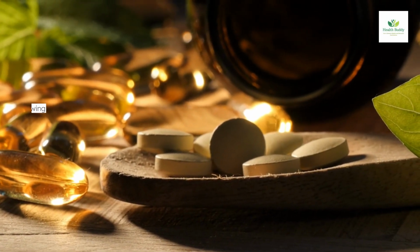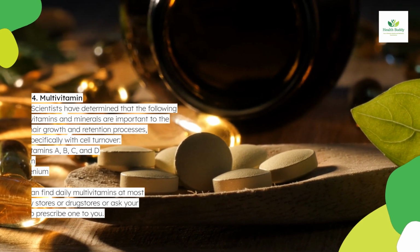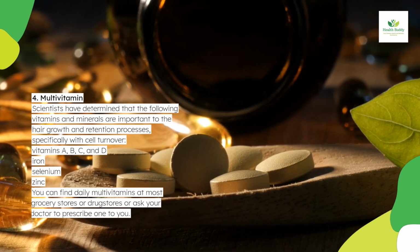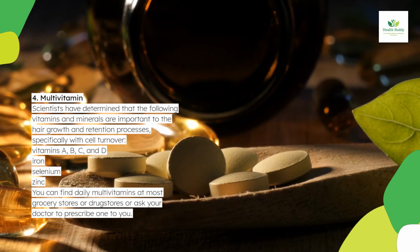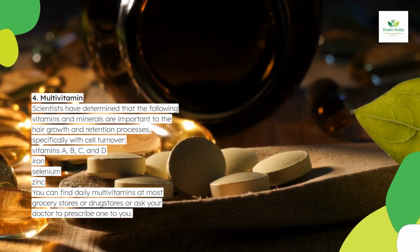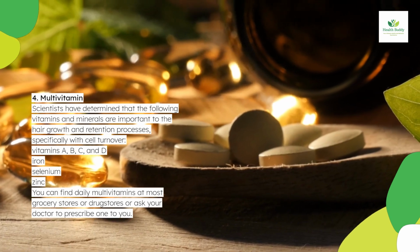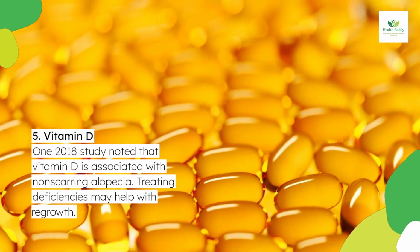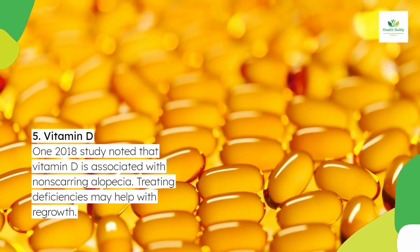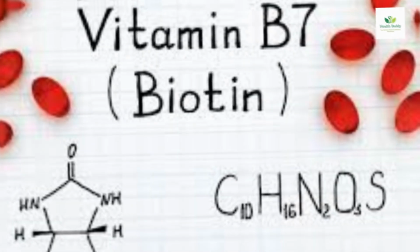4. Multivitamin. Scientists have determined that the following vitamins and minerals are important to the hair growth and retention processes, specifically with cell turnover: vitamins A, B, C, and D, iron, selenium, and zinc. You can find daily multivitamins at most grocery stores or drugstores, or ask your doctor to prescribe one to you. 5. Vitamin D. One 2018 study noted that vitamin D is associated with non-scarring alopecia. Treating deficiencies may help with regrowth.